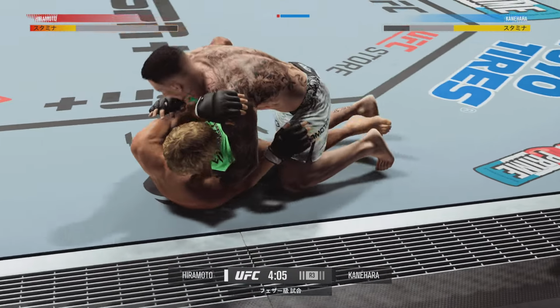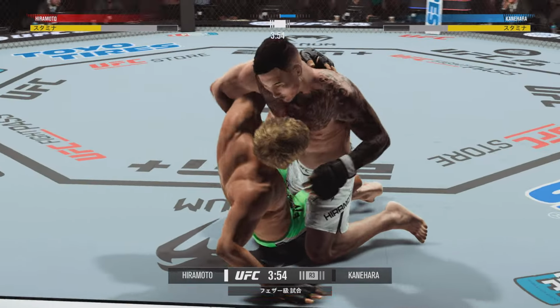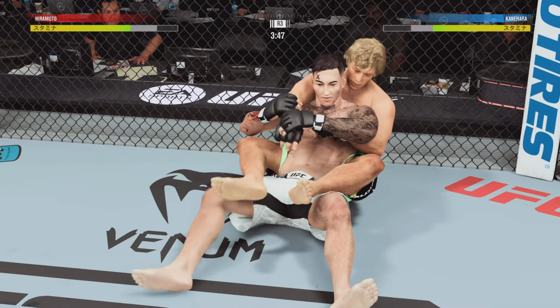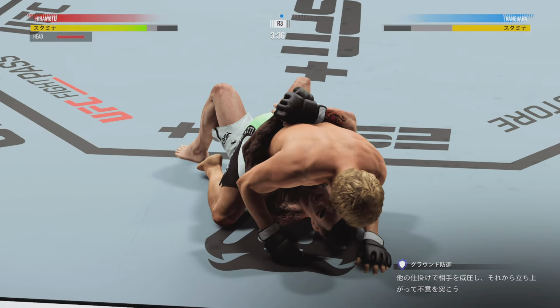Oh, my goodness, a powerbomb. So just when it looked like he might get submitted, he slams his opponent down with authority as the tide turns here. Gotta be careful there. Nice reversal on the ground. Great job. Full mount.